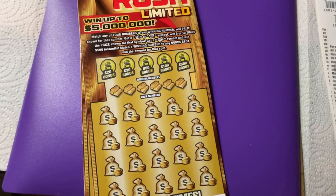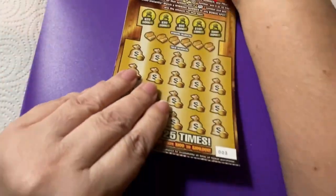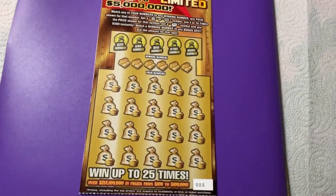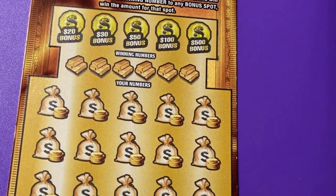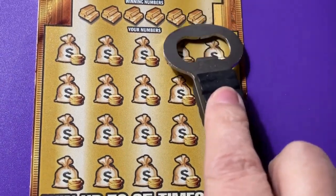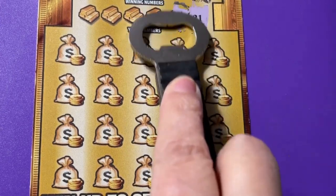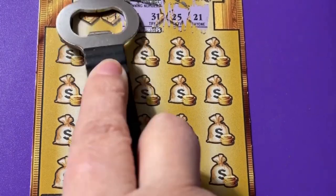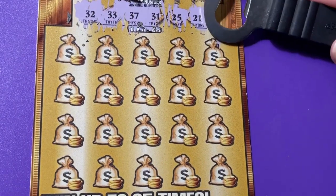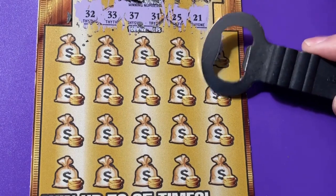I'll have to save up some money to scratch again. But maybe I'll get something. Okay. Let's put these on my clipboard. I didn't move to the other side of the desk yet, but I will. And it'll make it better. So I don't like it to bounce. Well, let's see what we can find.